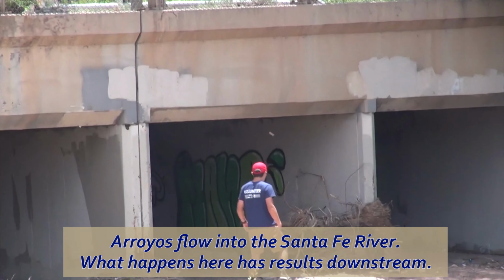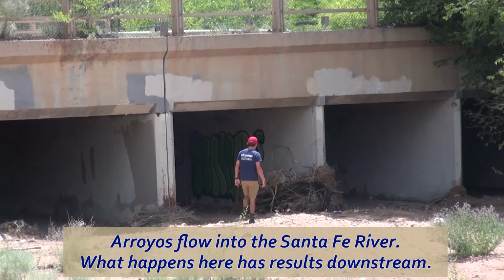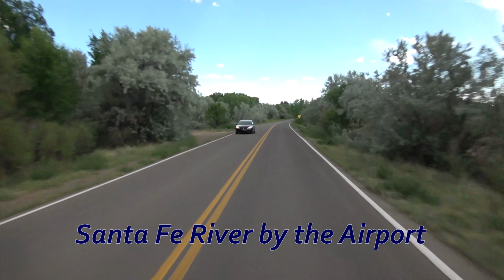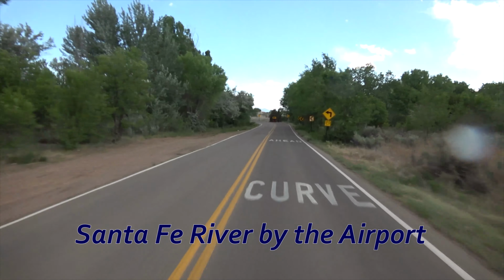Wow, even though the river is dry here, I can tell that there's been a flash flood because of the high amount of debris here on the bridge. I've definitely seen water in the river by the airport. I wonder if there is some there today. Most definitely, there is water down here. This is an oasis.